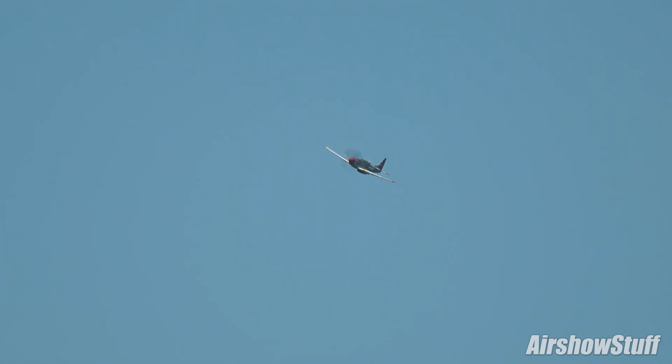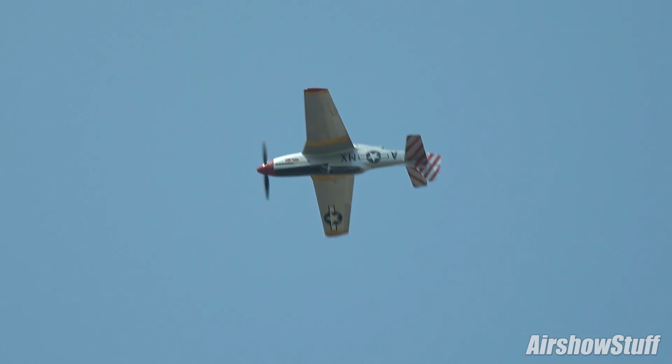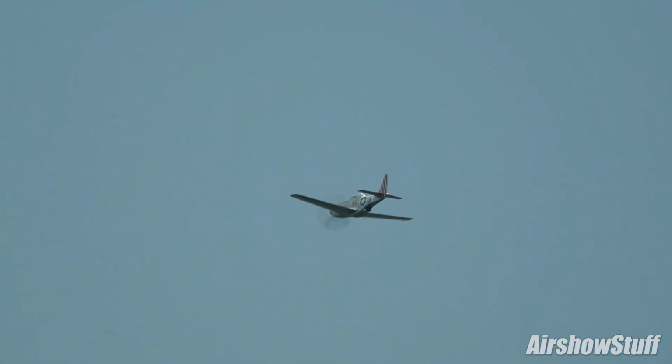You're changing the power, you're changing the elevator, you're changing the rudder, you're changing the P-51 Mustangs to help them out so they wouldn't get shot down so readily.